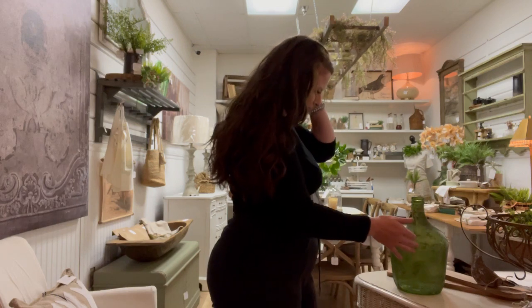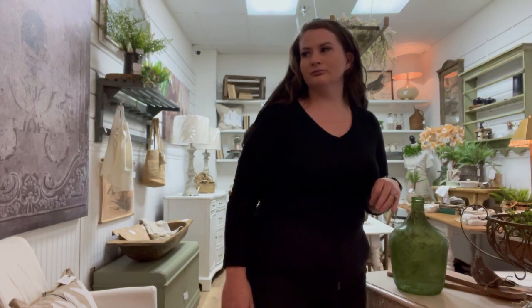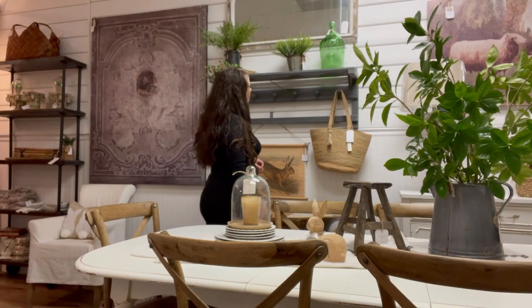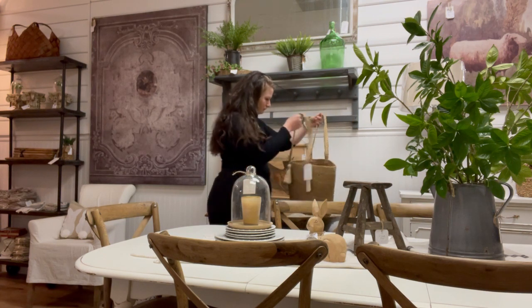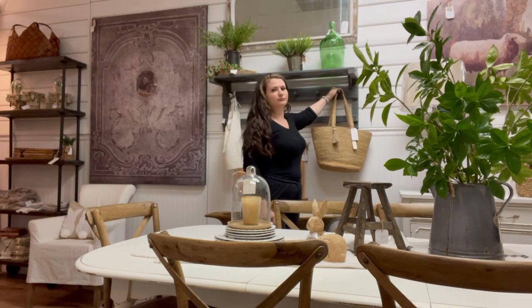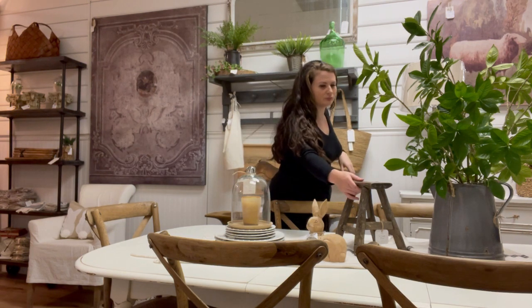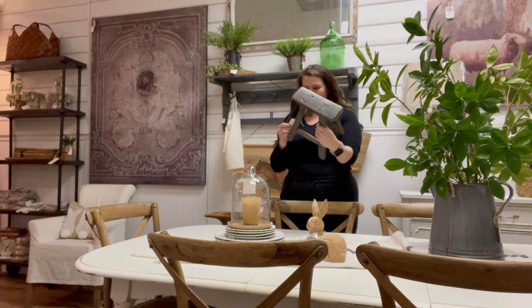Like, she really knows how to get people into her booth, because there's so many booths at these antique shops that you really have to make yours stand out, and she definitely does that. I really loved this bag, but it was that basket material, woven material, that you know it's gonna leave residue all over your clothes, so I was not with that. And then I really love this.